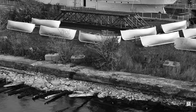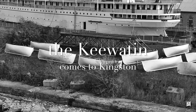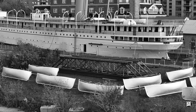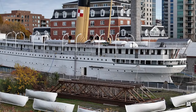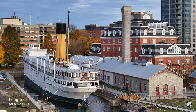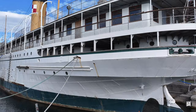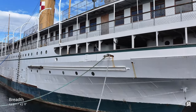A beautiful and enduring symbol of a bygone travel era, the steamship Keewatin has now come to Kingston. Built in 1907 on the River Clyde in Govan, Scotland, she served loyally on the Great Lakes for many years.